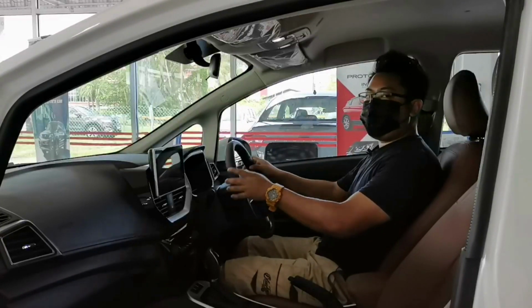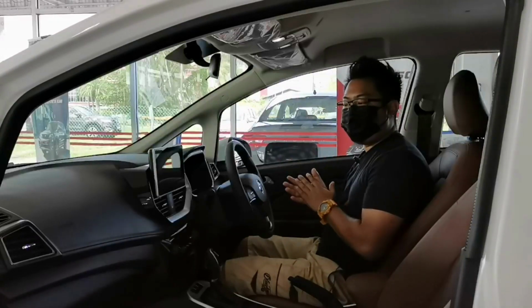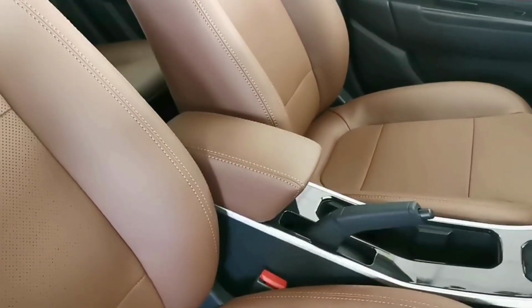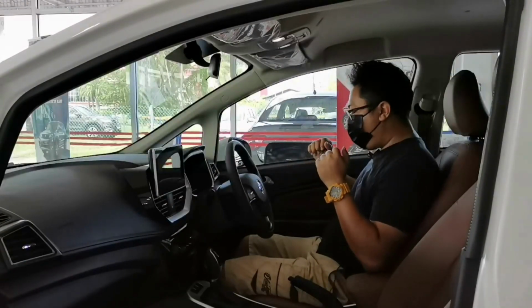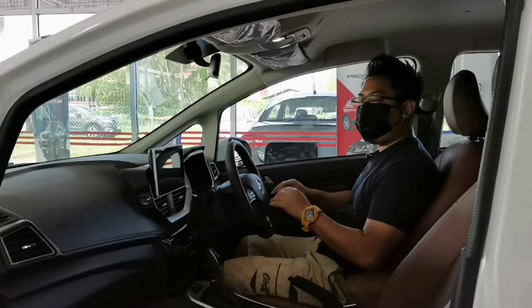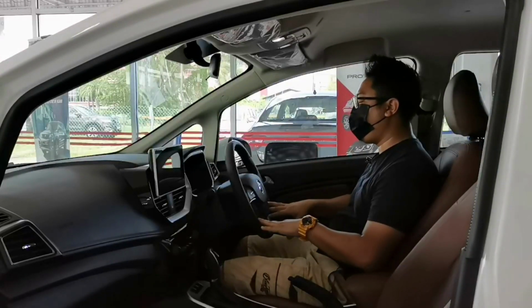Okay, and then I would say the biggest improvement for this interior for the Persona and the Iris Twin is this. Okay, the center armrest. So the Persona now is equipped with a center armrest, which the old model lacks. Personally for me, having my hand both on the left and on the right, I would say that the position of the armrest is quite symmetrical. I have a similar feeling on my left elbow as well as my right elbow.